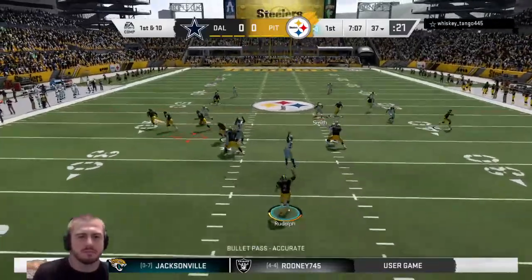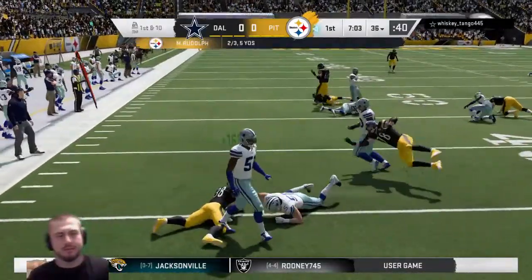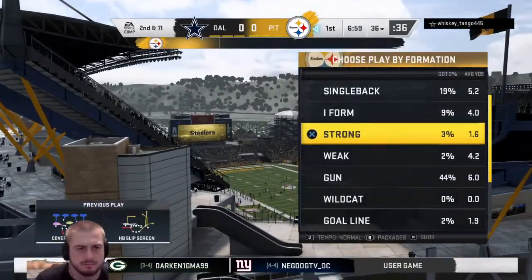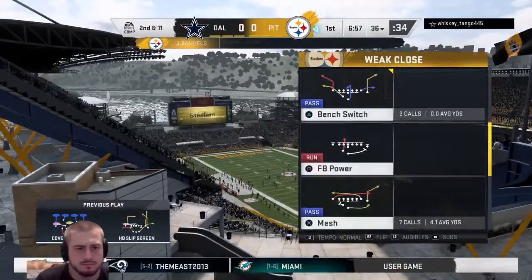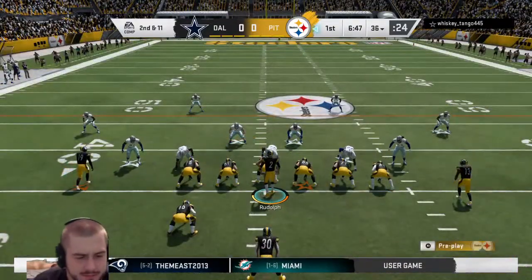Now Rudolph. Setting up the screen. This is Samuels. Oh, man. And that play went nowhere. Losing yardage. It'll be back at the 36. It'll be a loss of 1, and that'll bring up a 2nd and 11.